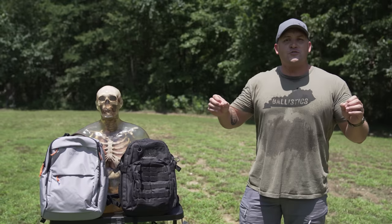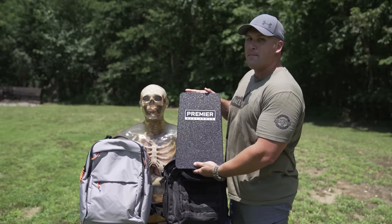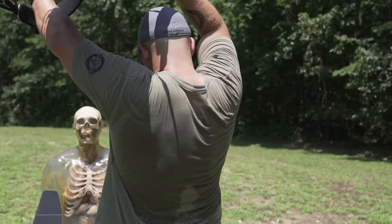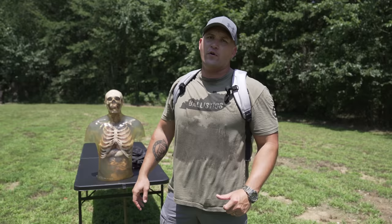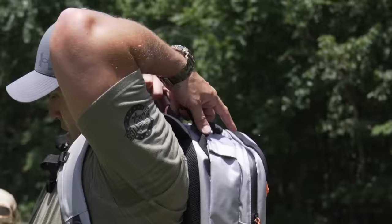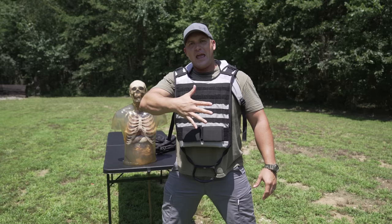Today, I have a Byrna bulletproof backpack, and I have some backpack armor made by Premier Body Armor. So this Byrna backpack is actually pretty cool. It has level 3A plates, so it's rated for all handguns up to 44 Magnum. It has two plates in there, one in the back, and then there's this nifty little strap right here. You pull it, and it comes over the front like this. So now I have a level 3A plate in the front and a level 3A plate in the back.